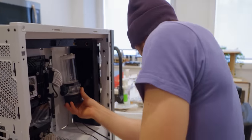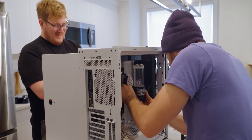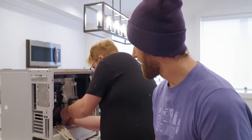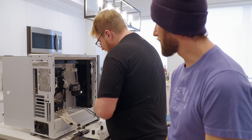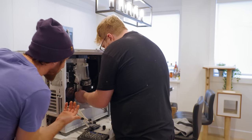Why are you wrecking my rad, man? It just won't go in. It's ready to tell you that, goose. You tell him, David. Even that one. Did you try to put one in both of these? No, the top one, yeah. The bottom one you didn't? I did not cross-thread that. I don't get it. They're just not going in, Jake.